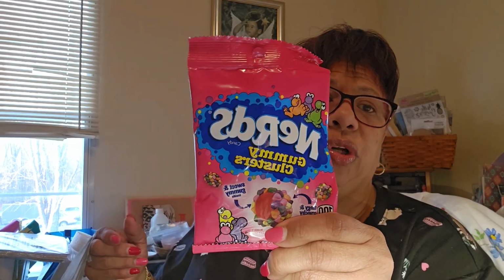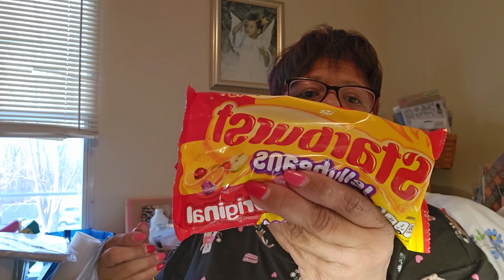And just a candy item, I got one pack of these little Nerds. These are little Nerd gummy clusters. I got one pack of these. And then for Easter, I saw the Starburst jelly beans. So I got one pack of these. These are all $1.25. And this is a 14-ounce bag of the Starburst jelly beans. And what did I see? I saw they had French's mustard. So I just got one of these. It's 8 ounces, $1.25. Let's see, that's all in this bag.